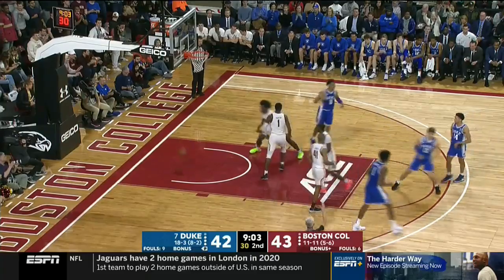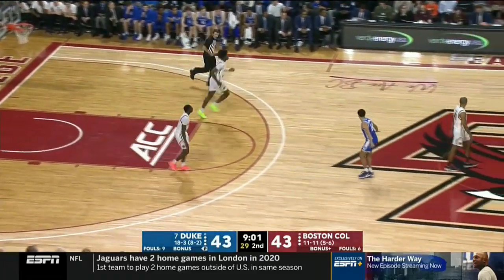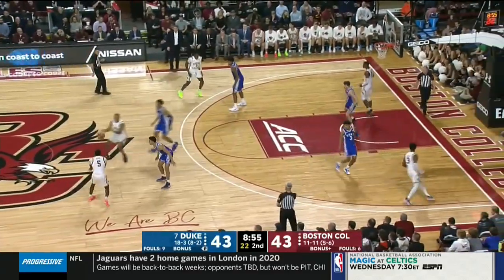He got a DNP against Syracuse on Saturday, but boy has he really answered the bell with a 3-point play here, and Baker now with 5 points. Duke is back even as we're inside the 9-minute mark.